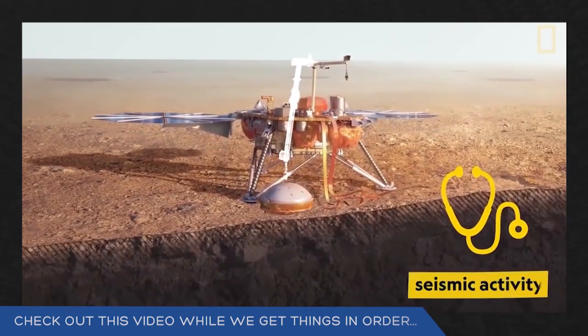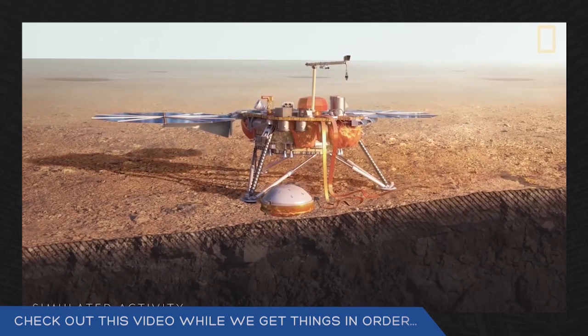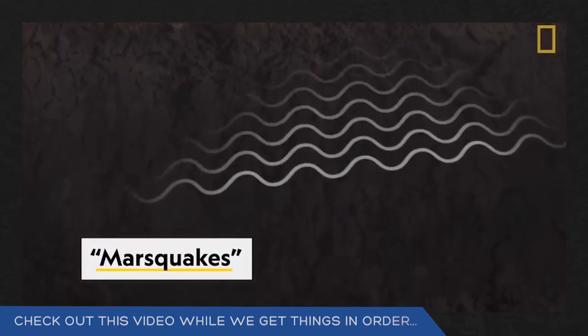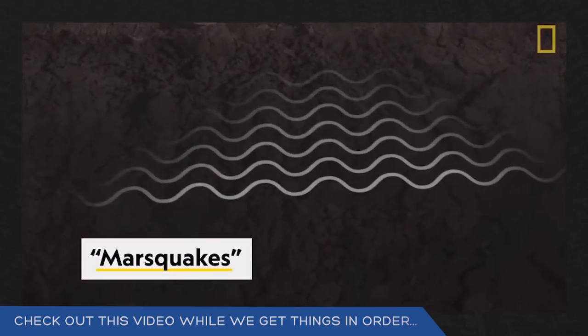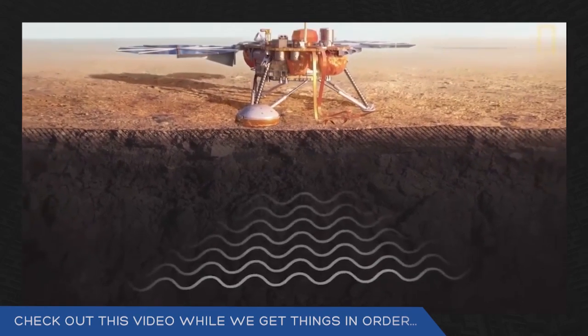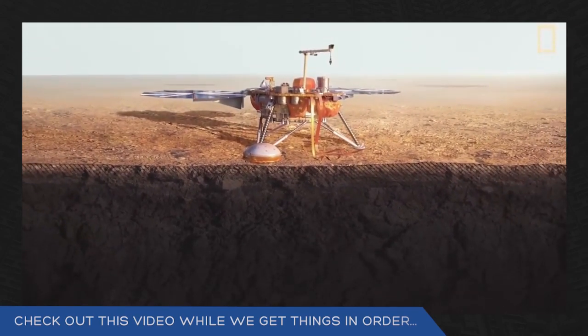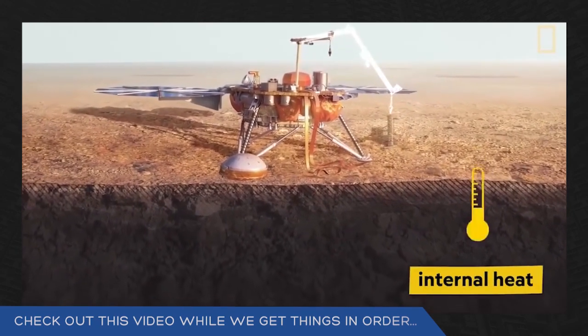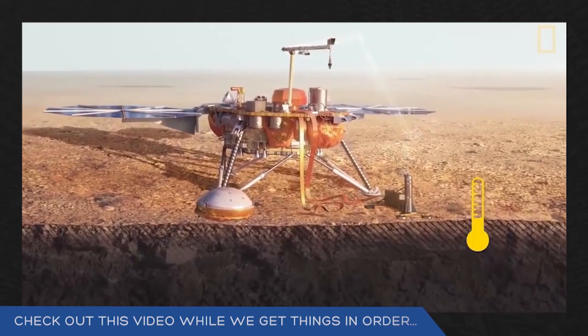First, it will check its pulse. Its sensitive seismometer will gauge vibrations from meteor impacts or Marsquakes caused by shifting rocks. Listening to these shakes and quakes will make it possible for us to determine the depth and composition of its crust, mantle, and core. Next, InSight will check the planet's temperature.